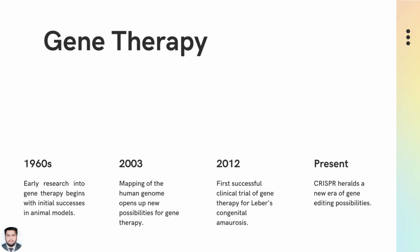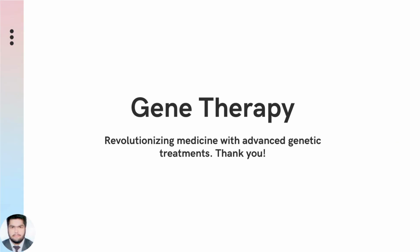CRISPR heralds a new era of gene editing possibilities. Gene therapy is revolutionizing medicine with advanced genetic treatments.